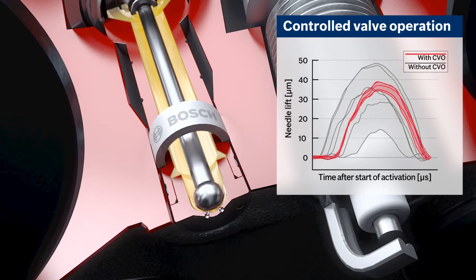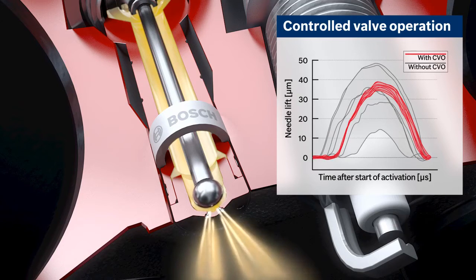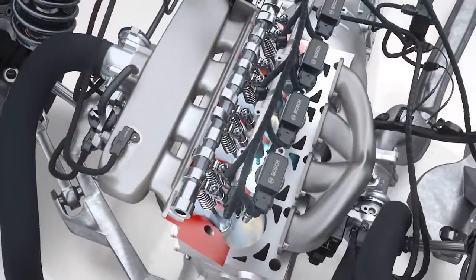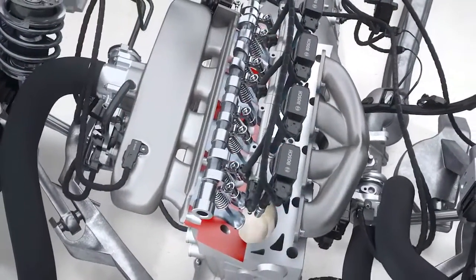This type of closed-loop activation makes it possible to meter even the smallest injection amounts with minimal tolerances. The precision of the gasoline injection is thus significantly improved in this area and is maintained throughout the working life of the valve, guaranteeing a stable combustion procedure.